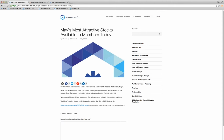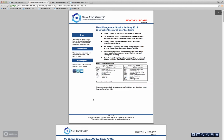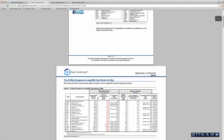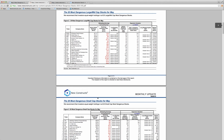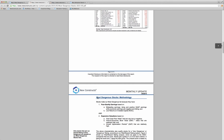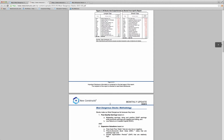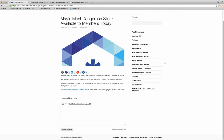You download the most attractive stocks, and we also have the most dangerous stocks here, and that's published monthly as well. You can download that report if you're a client and get the stocks that make our list that you should avoid the most. They're the flip side of the most attractive stocks, right? They're the most dangerous, but in terms of methodology they have the opposite: poor quality earnings and expensive valuations, a double whammy. Not only does the business not look good, but the valuation is expensive. At some point, there will likely be a correction between the disconnect of the business model and the valuation.